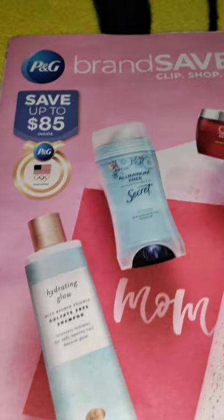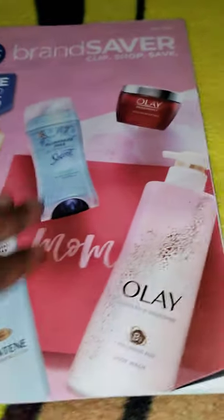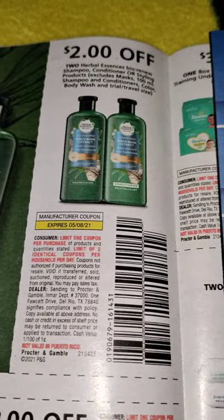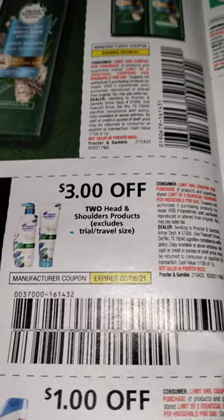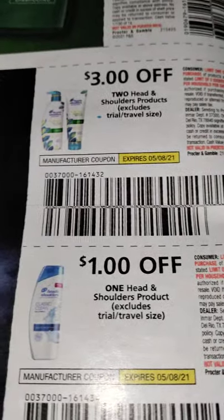So this is the P&G for the week. It says save up to $85 inside. Okay, guys, so we have a $2 off 2 Herbal Essences Bio Renew Shampoo, Conditioner, or Styling Products. It excludes the 100 mL shampoo and conditioners, color, body wash, and trial and travel size. We have $3 off 2 Head and Shoulders, which definitely excludes trial and travel size. And we have a $1 off 1 Head and Shoulders product.